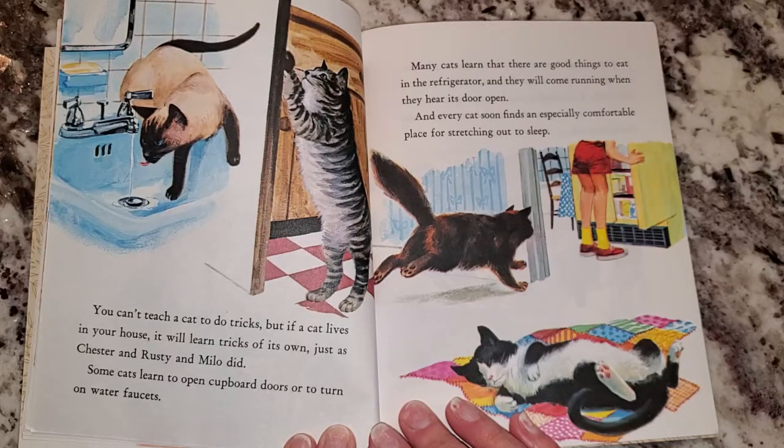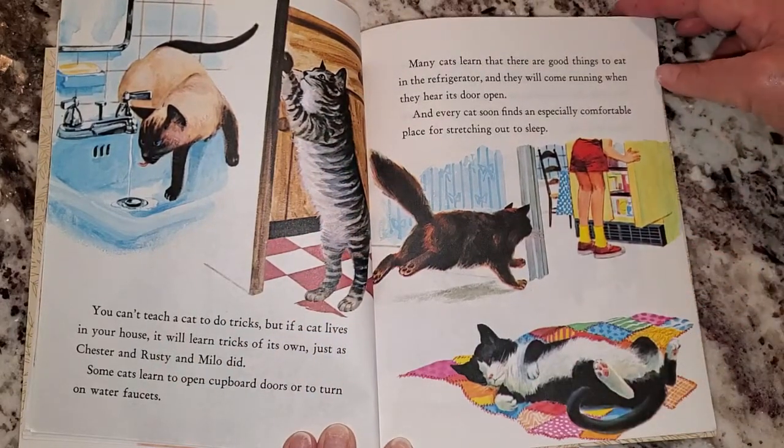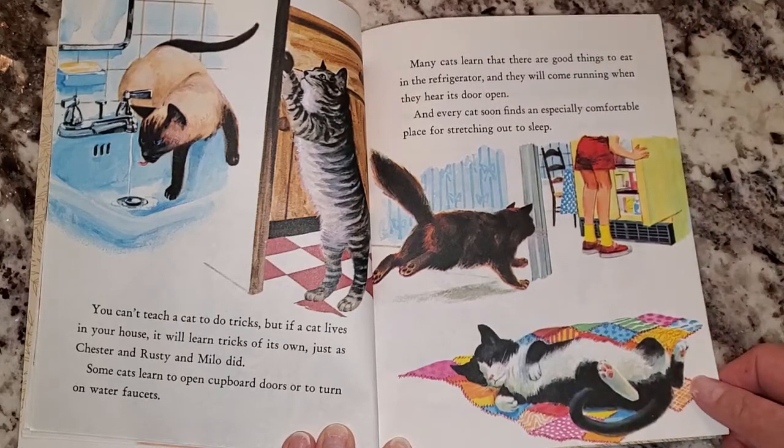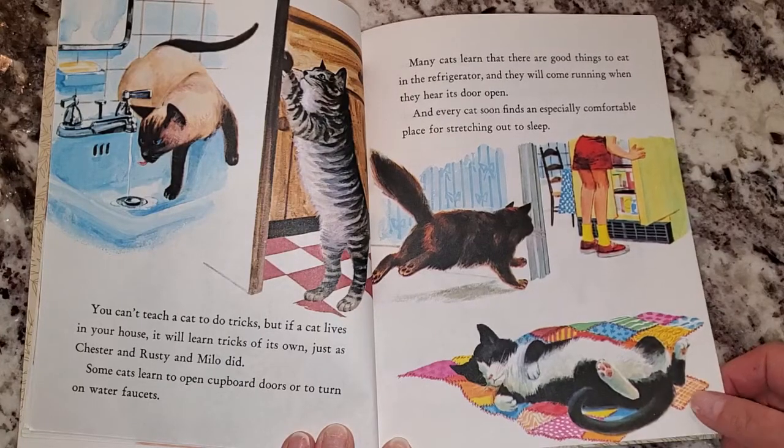Some cats learn to open cupboard doors or to turn on water faucets. Many cats learn that there are good things to eat in the refrigerator, and they will come running when they hear the door open. And every cat soon finds an especially comfortable place for stretching out to sleep.